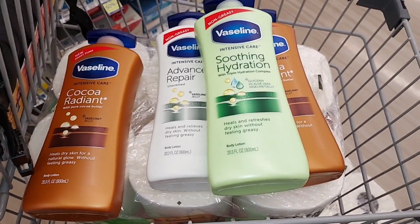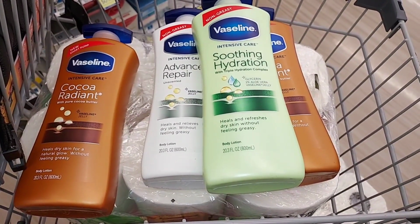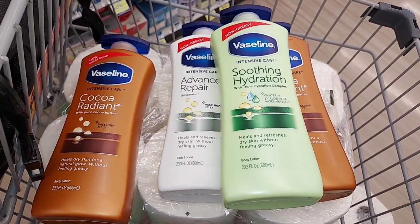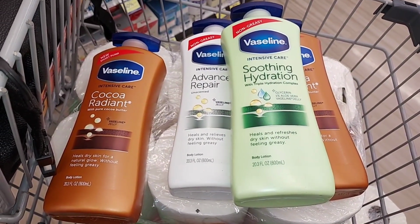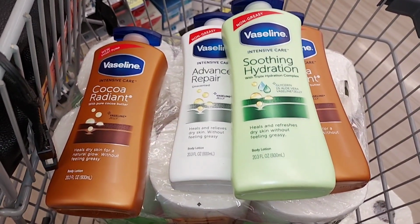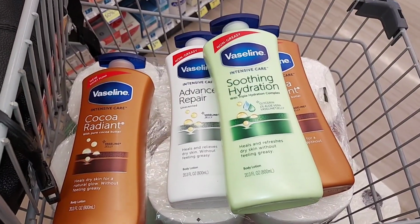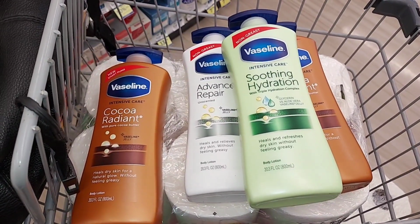Okay, so we're going to pick up 4 of these lotions. 2 of them we're going to pay $7.79 for, and 2 we're going to pay half price, which is $3.89. So that's going to be a total of $23.37 for the lotion that is going to bring up at the register.